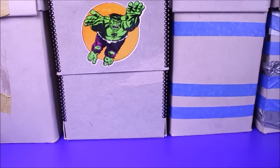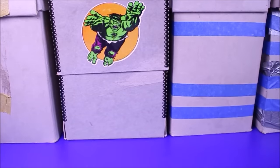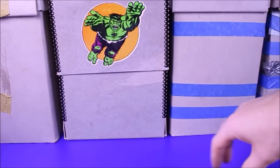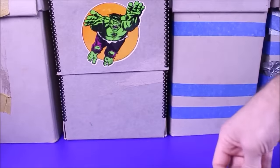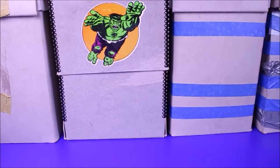65, 66, 67, and I think most of these I have pretty much a full run of Spectacular Spider-Man. 73, 77, although some of these might be condition upgrades. 78, 79, 80, 81. I kind of like Cloak and Dagger, so that's cool. That's what 64 is, the first Cloak and Dagger, and that's what's missing. 83, 84, 85, 86, 87 times 2. There's a direct edition and a newsstand edition.